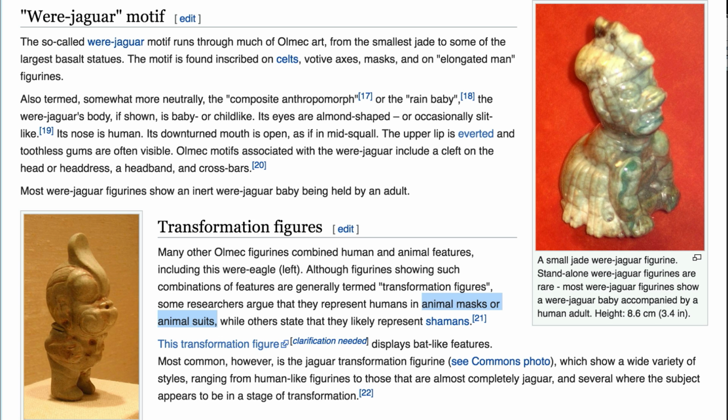The were jaguar's body is shown as baby or childlike. Its eyes are almond-shaped or occasionally slit-like. Its nose is human. Its downturned mouth is open, as if in mid-squall. The upper lip is everted and toothless gums are often visible. Olmec motifs associated with the were jaguars include a cleft on the head or headdresses, a headband, and cross bars.